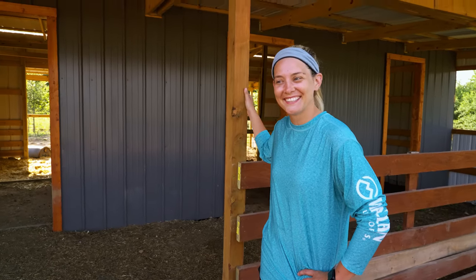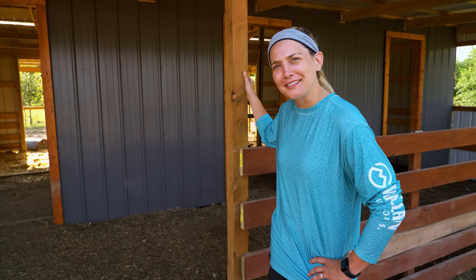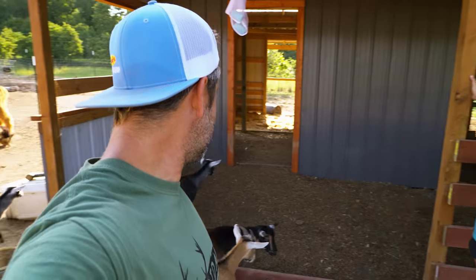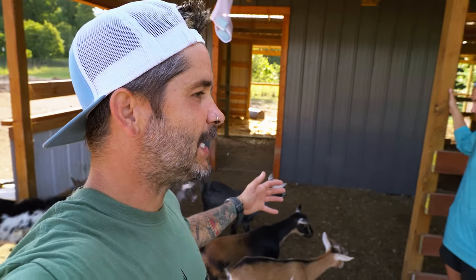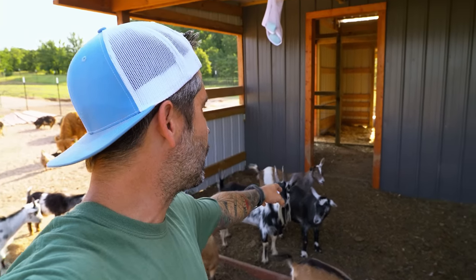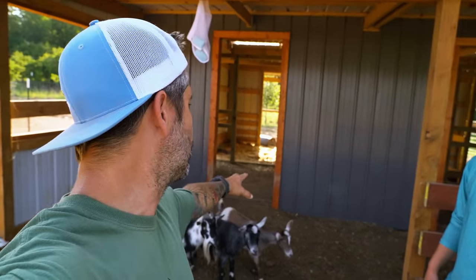So what exactly are we doing here? Taking down these boards. Why? Pretty much, we want them to be able to get in and out of here, just like this. We had it all set up for the babies, and we don't have babies anymore. We actually still need to get rid of some of the boys, but we need them to be able to come in and out. Also that room in there where we did the dry pour, we're going to build a feed room. Finally. This is going to be a game changer on the ranch. So freaking excited.